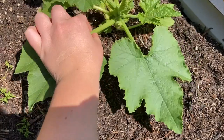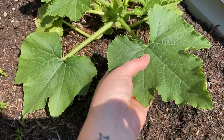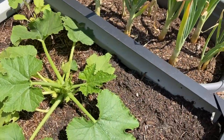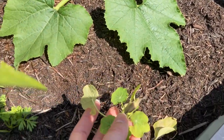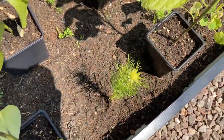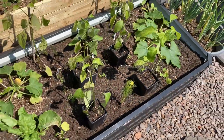This one's also exploded in the last week. It wants to grow this way, so I'll just let it go that way. I've also interplanted some nasturtium. Oh, and I've got one random cosmos there, so that's it.